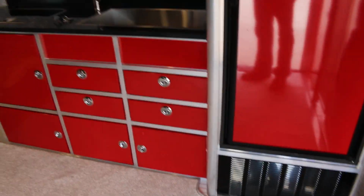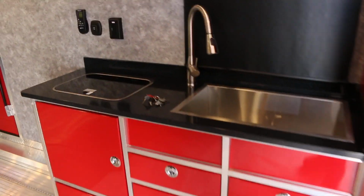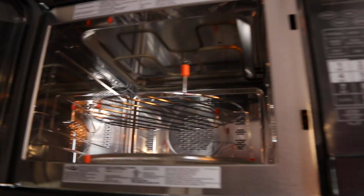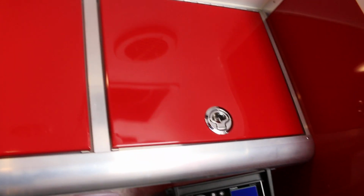The floor is extruded aluminum, and then they make this nice little carpet mat. So when you wake up in a chilly morning, your feet aren't going to get cold. It's got a stainless steel sink. It's got a 2-burner gas cooktop. It's got a convection oven. I don't think it's ever been used. Just the quality of these cabinets are all aluminum faced, really nice latches. I mean, this is a high quality setup.